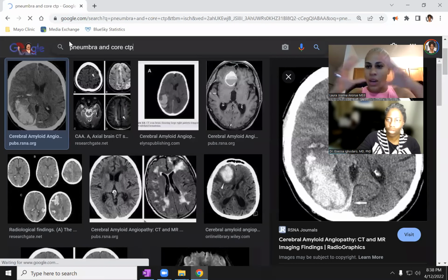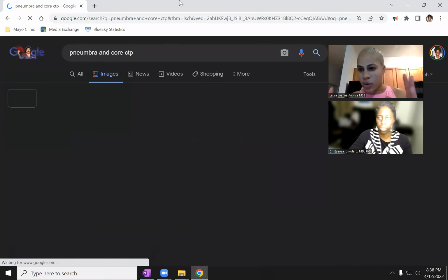Okay. So when it says the perfusion mismatch, is that for the core or is that for the penumbra? The perfusion is for the penumbra. So then that means you would benefit if you have a larger penumbra, but if you have a large core, then the stroke is too big. Exactly. And so here's an image. So what's going on in a stroke? You have the tissues most proximal to the actual blood vessel. Those are going to die off first.